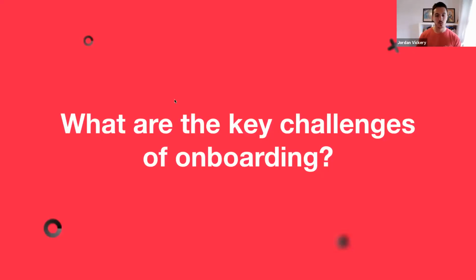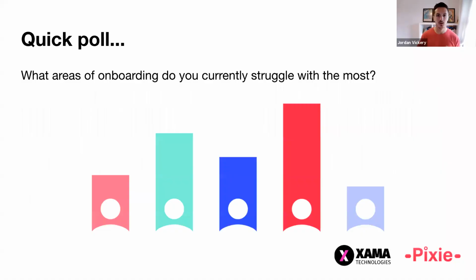Cool. So now that we have a better understanding of everything that goes into onboarding, and it is a lot, let's spend some time unpacking what the key challenges of onboarding are, because before we can figure out how to streamline and automate our own onboarding process, we really need to understand what problems we're trying to solve. So to keep it engaging, I'm going to launch a poll. You can do this one inside Zoom. You don't need to go anywhere else. I'm just going to launch this now.